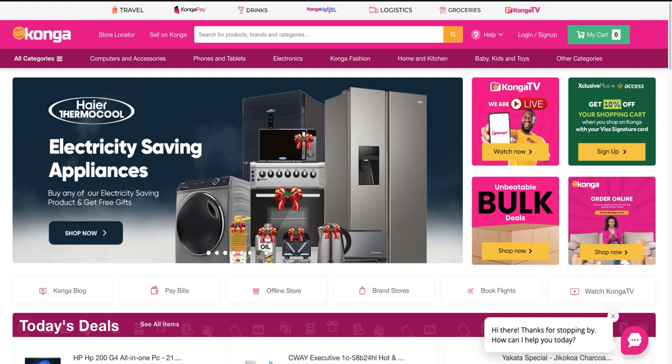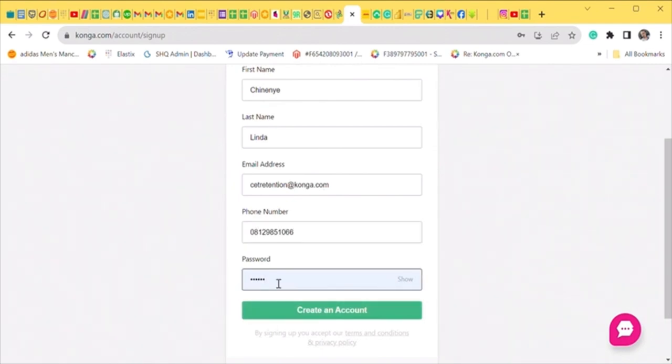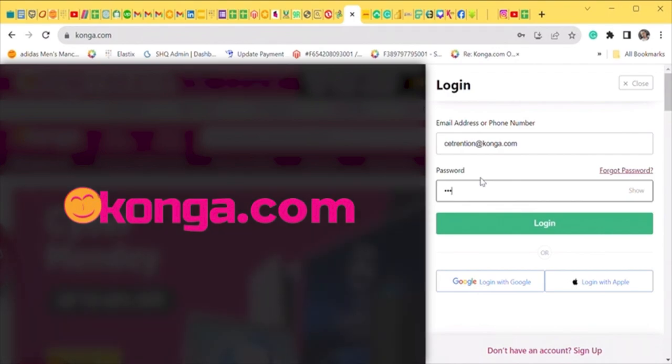Here are a few tips on how to place an order or shop smart on Konga.com. Step 1. Browse the Konga website. Step 2. If you have an account on Konga, click on Login, then input your email address and password and click on Login. Step 3. If you don't have an account on Konga.com, click on Don't have an account. Sign up. Input your first name, last name, email address, phone number, and password of your choice. Then click on Create an account. Input the verification code sent to your phone number, then click on Submit. Step 4. Once you have created your account, input your email address and your password and click on Login.